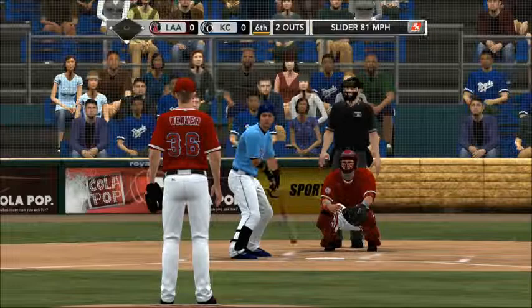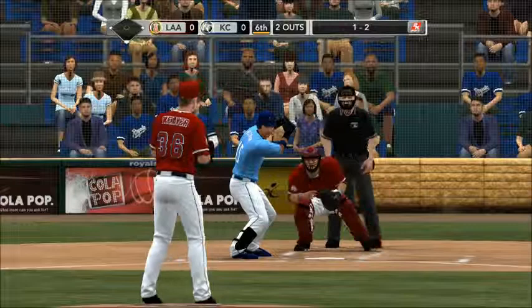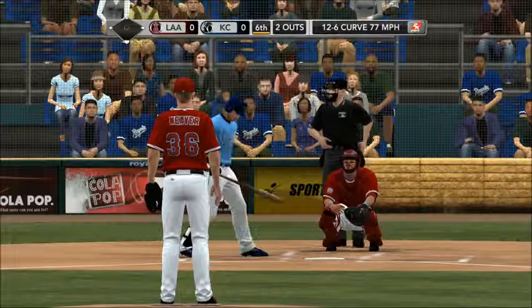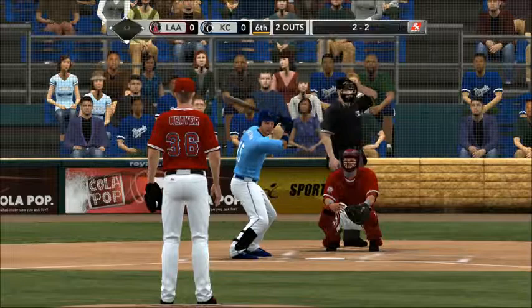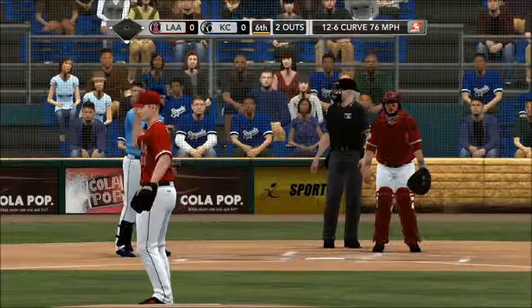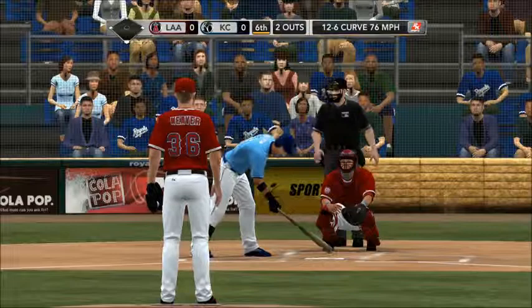Beltran watches that one go by, and the count is even. That curveball inside right there. Pretty good pitch, but if he leaves it over the plate, he's going to get hurt. Here's a curveball that bounces to the plate. Two on the way. Lays off that one.